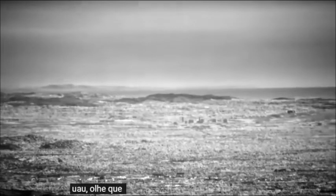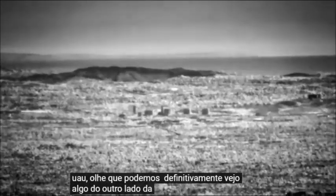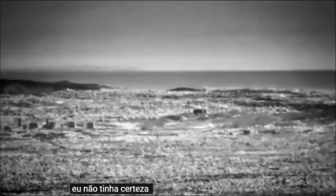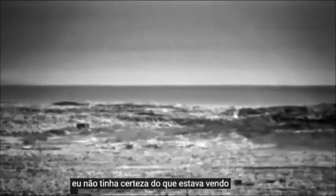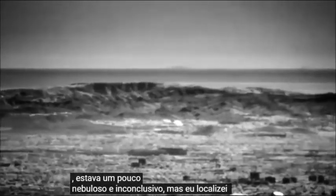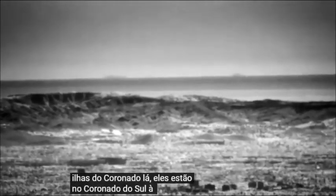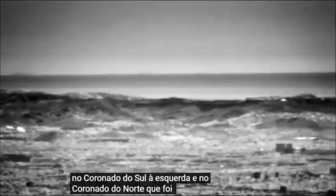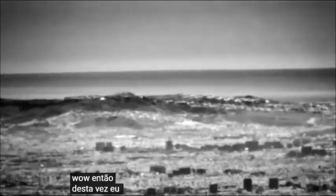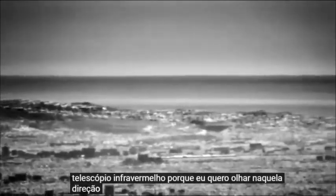Wow, look at that. We can definitely see something across the water there. Wow. I wasn't sure what I was seeing. It was a bit hazy and inconclusive, but I spotted the Coronado Islands. There they are. South Coronado on the left and North Coronado. I was just blown away. Wow. So this time I brought my infrared telescope because I want to look in that direction.